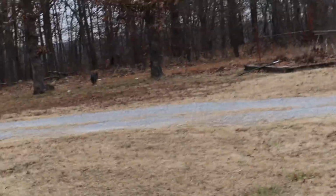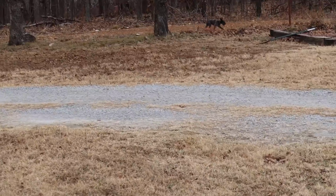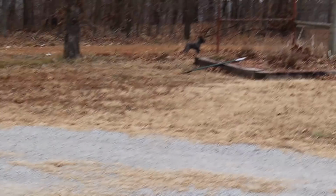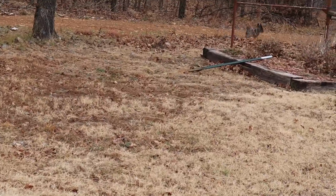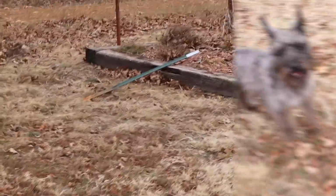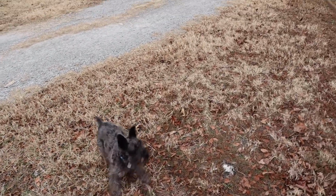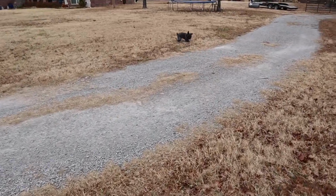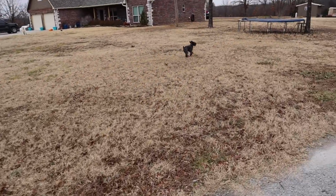So, Skeeter, get over here. Skeeter, come on. So this is the reason we're putting up the fence, and that's what we're going to talk about here in just a minute. Let me walk over here. Let me get him before he goes in the woods. Okay, I got his attention off the woods. Now I got a stick. Let's see what he'll do. He likes playing fetch, but he don't always return it.